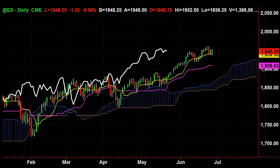Now there's one last thing we have to know about. So we've got the cloud, C-L-O-U-D. We have the turning line, T-U-R-N. We have the standard line, the S-T-D. And then we have the lagging line or the confirmation line. So those are the only components that we have to know about.